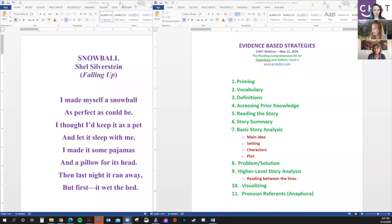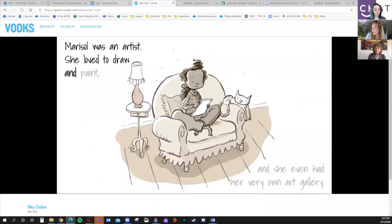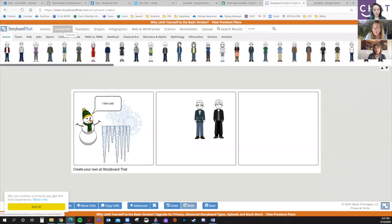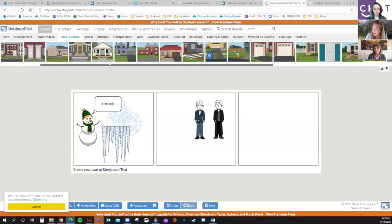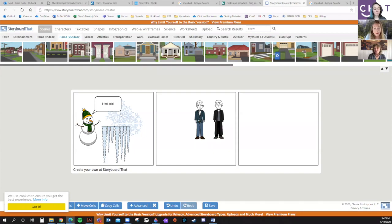Right. So going into these kind of steps down here is where you're doing the story summary now. I just quickly found online a really fun activity, where you can create comics online. And so you might have them retell the comic, and there's pictures and characters and scenes that you can create. Unfortunately, since I did this quickly, I couldn't find any snow backgrounds, but I'm sure you could make one. And then talk about what happened with the snowball. It melted, it got hot.